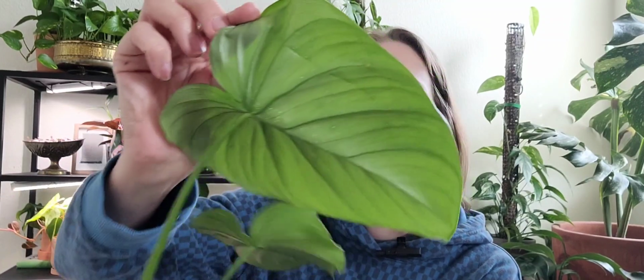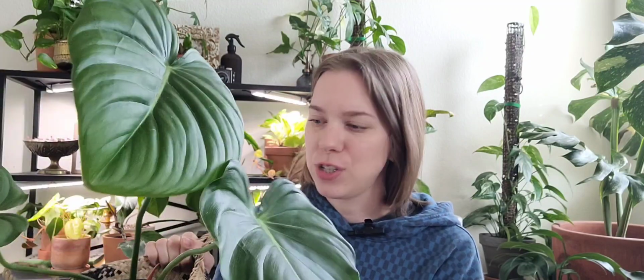It does have a lot of extra floral nectaries that are coming out, and I've noticed that right now a lot of my plants have them. If you can see those shiny marks right there, a lot of my philodendron have them currently. So I don't know if it's like a seasonal thing that they're going through and that is why it's happening or what. But I have just noticed that.